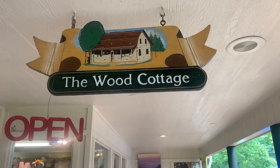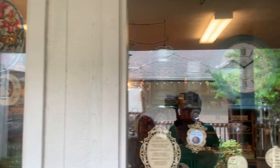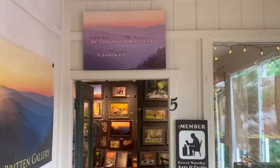And this place is called the Wood Cottage. I see a lot of signs and decorations you would see in cabins, but the sun catchers are amazing. Look at that bear sun catcher. My grandma would really like the butterfly one too. So here's the William Britton Gallery. Looks like a lot of nice paintings.